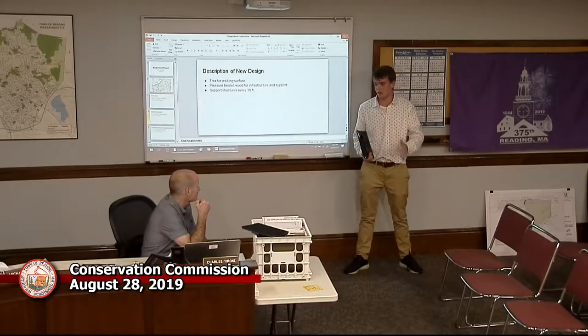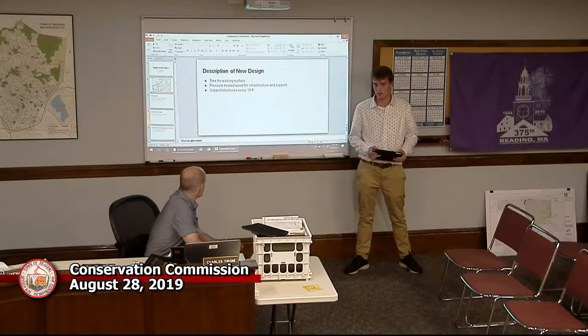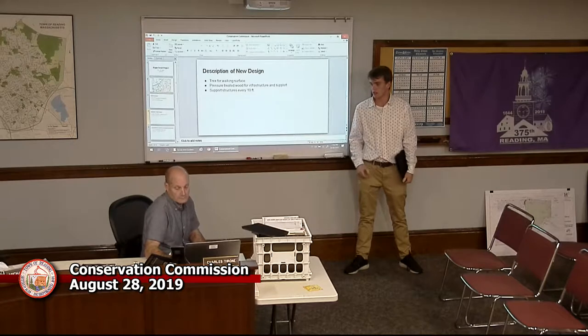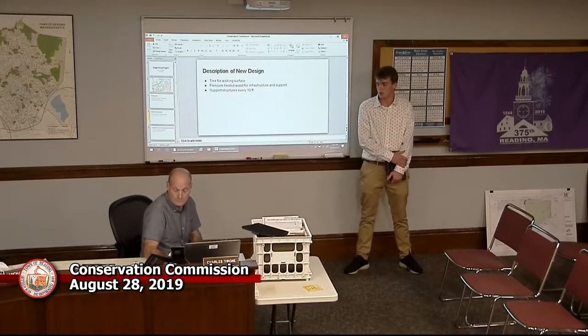So the description of the new design: the idea is to use Trex, which is a plastic, wood-looking material, instead of actual wood so it doesn't rot away. Trex will be used for the walking surface, and pressure-treated wood will be used for support structures and infrastructure. The support structures are every 10 or so feet on the boardwalk.